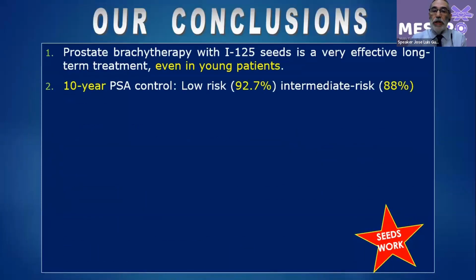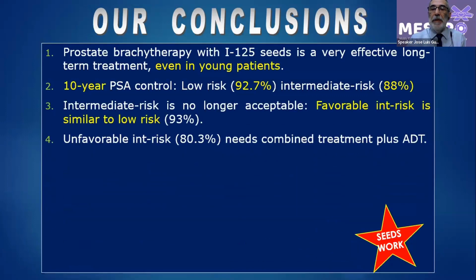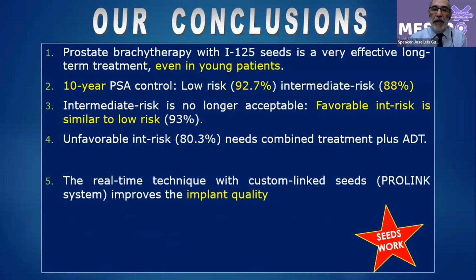So our conclusion is that prostate brachytherapy with seeds is a very effective long-term treatment, even in young patients. So that should be recommended. 10-year PSA control is over 92% in low risk and 88% in intermediate, but with this difference: favorable intermediate risk is absolutely the same with seeds alone as low risk, but unfavorable intermediate risk we should combine, even with ADT for 6 months, as our recommendation.